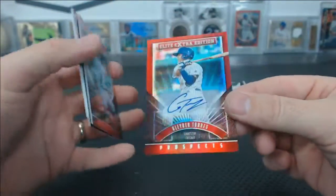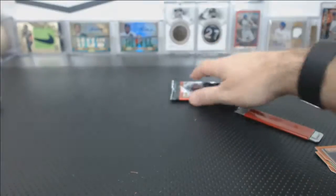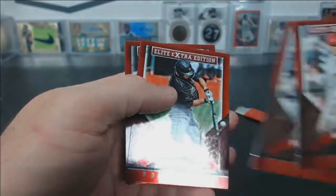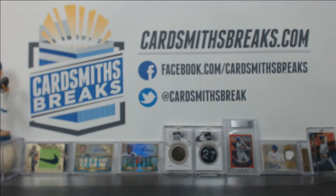Oh, Gleyber Torres again. Base auto this time. Not quite as nice as the 1/1, but still. Last packet of break. Yarlin Garcia for Miami. Purple die cut. All right. I'll be right back to do the hit recap and the USA card.